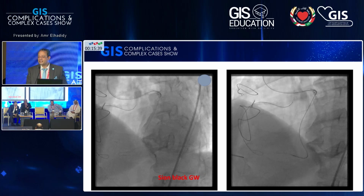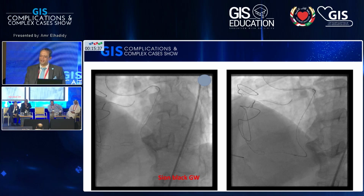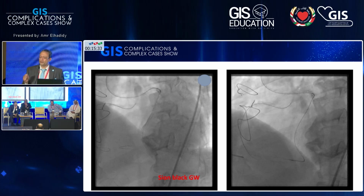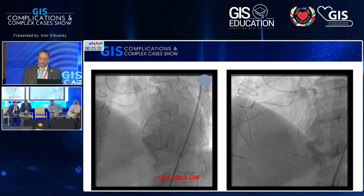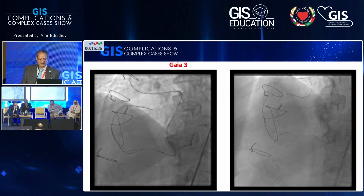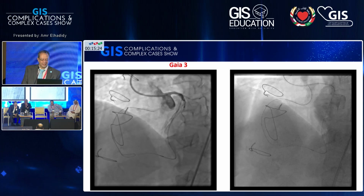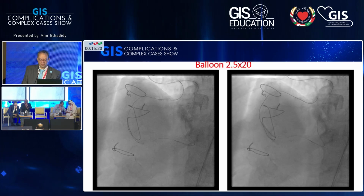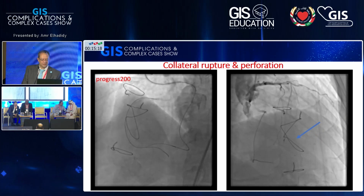But as you see, there is some prolapse of the microcatheter in the collaterals. This is very important. One of the important tips and tricks: don't push this microcatheter too hard because maybe you have some problem. And then we try to go antegrade. We try to balloon, we try to do reverse CART.